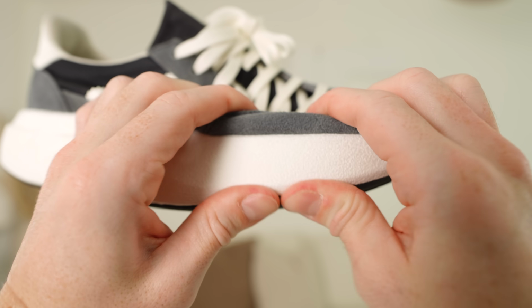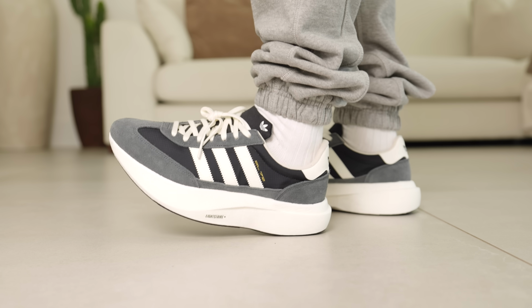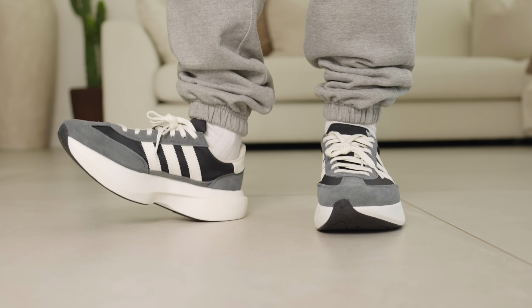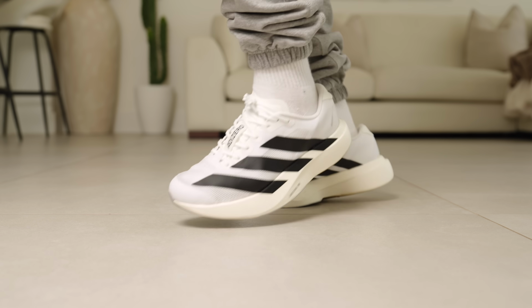This is such a cool pair of shoes. Now, I will say from the Evo SL, if you have tried that pair, the midsole compound is a little bit different. This is now Light Strike Plus foam instead of Light Strike Pro. It's still soft and squishy and insanely comfortable, but it is less responsive and bouncy like the runner shoes are, you know, the Evo SLs.